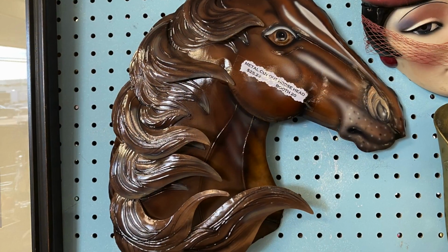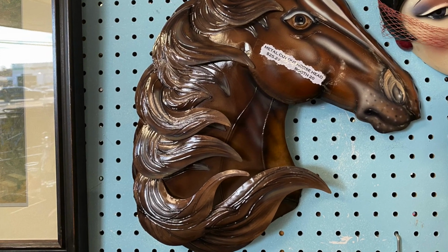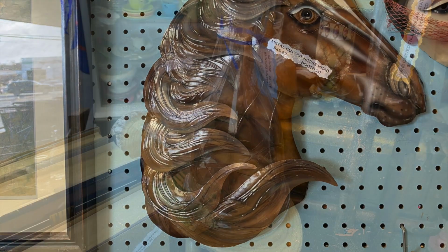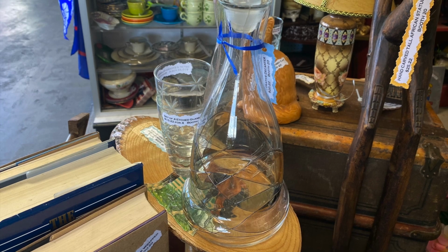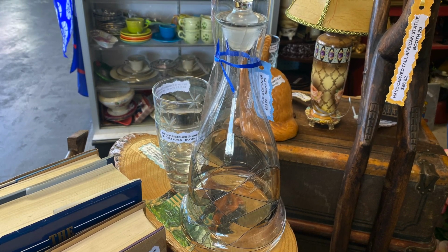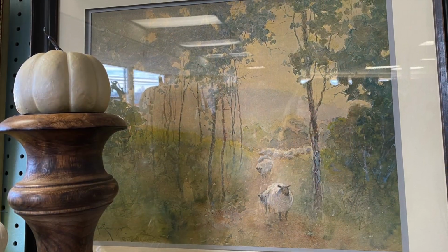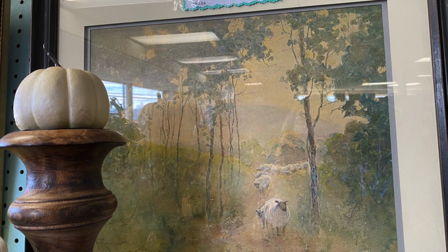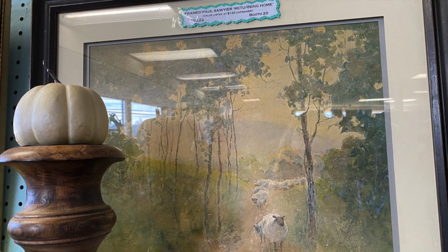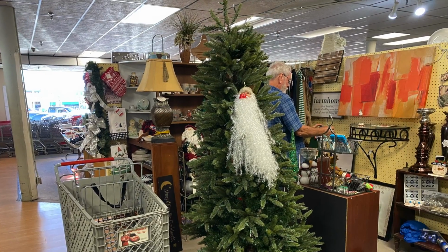And then here was another horse head, and it was a metal cutout. That would look really good in your living room. And this was just an unusual glass. If you'll look there, it's got pieces kind of put together. And this was a Paul Sawyer returning home picture, and I thought that was a gorgeous picture.